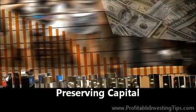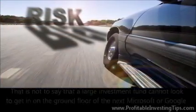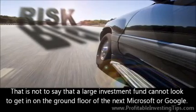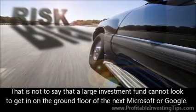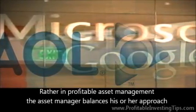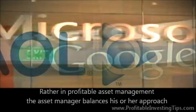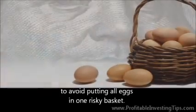Preserving capital. Those with a large amount of wealth keep their wealth by avoiding risky investments. That is not to say that a large investment fund cannot look to get in on the ground floor of the next Microsoft or Google. Rather, in profitable asset management, the asset manager balances his or her approach to avoid putting all eggs in one risky basket.